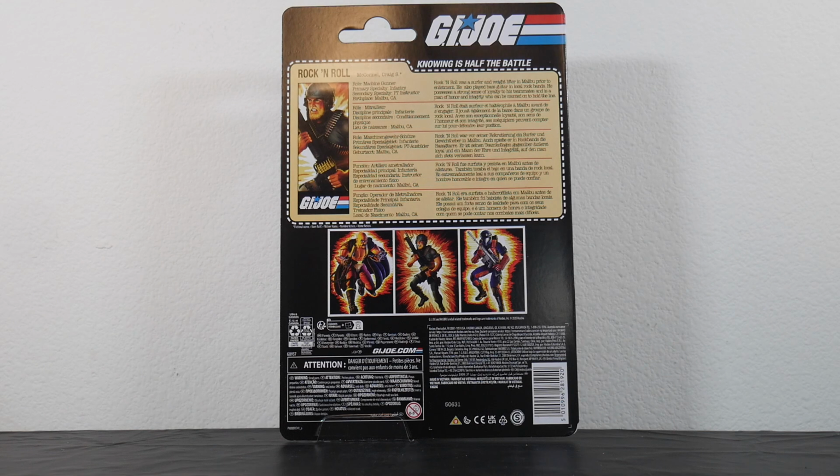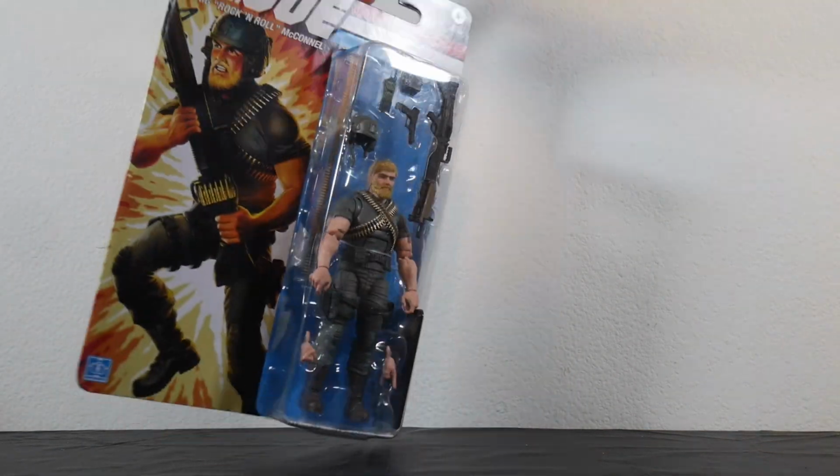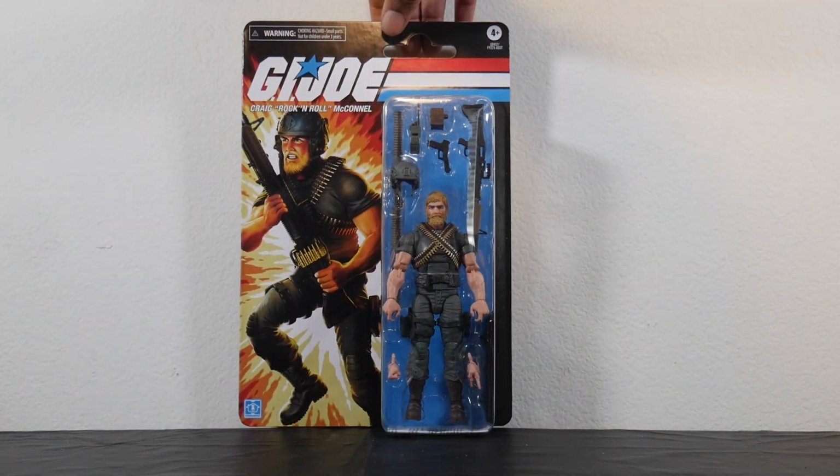But then we do have the information in different languages, and I'll read that out real quick. Role, machine gunner. Primary specialty, infantry. Secondary specialty, PT instructor. Birthplace was in Malibu, California. Rock and Roll was a surfer and weightlifter in Malibu prior to enlistment. He also played bass guitar in local rock bands. He possesses a strong sense of loyalty to his teammates and is a man of honor and integrity who can be counted on to hold the line. So that's what you have with our guy Rock and Roll.